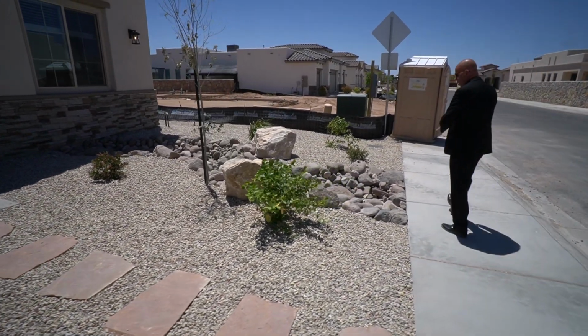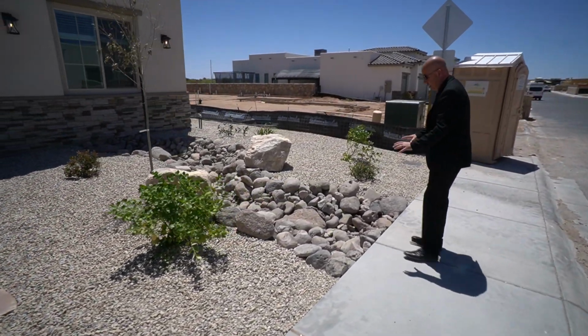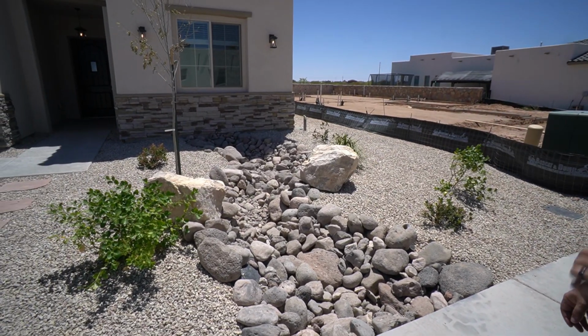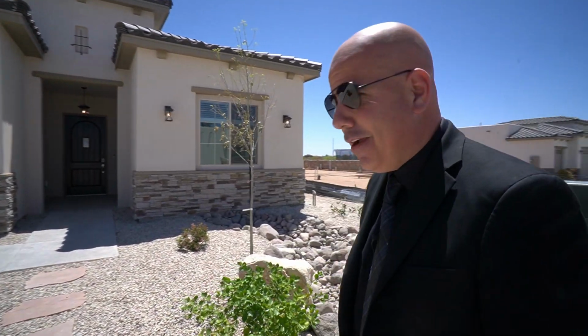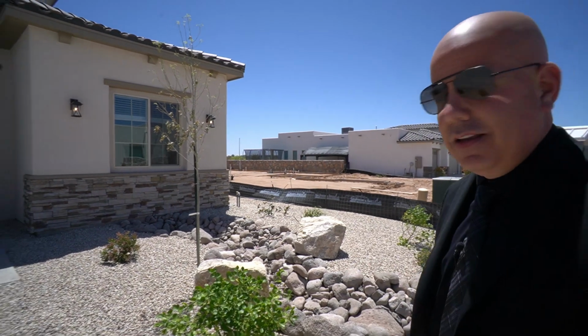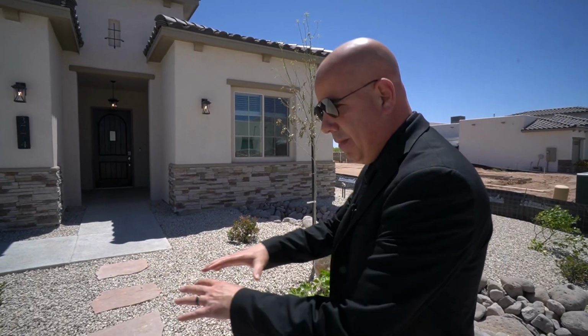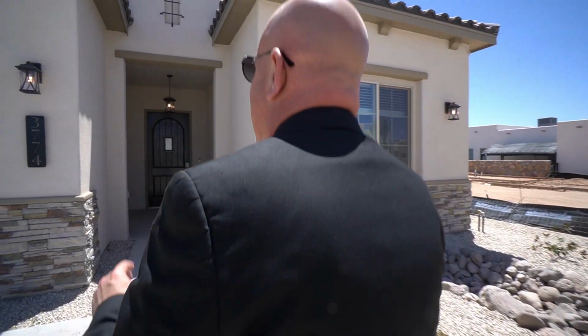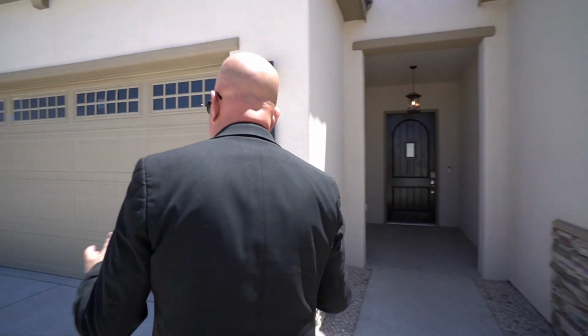You've got a really nice rock arroyo, and notice how deep this is. Large stones, big boulders, gorgeous, and very low maintenance for anybody moving out here that wants to get rid of grass, all the watering, the disease, and the fertilizer, and all the stuff you have to do. This is simply just enjoy. Every now and then, maybe trim your bushes if you want to make little circles, squares out of your trim bushes. Phenomenal.